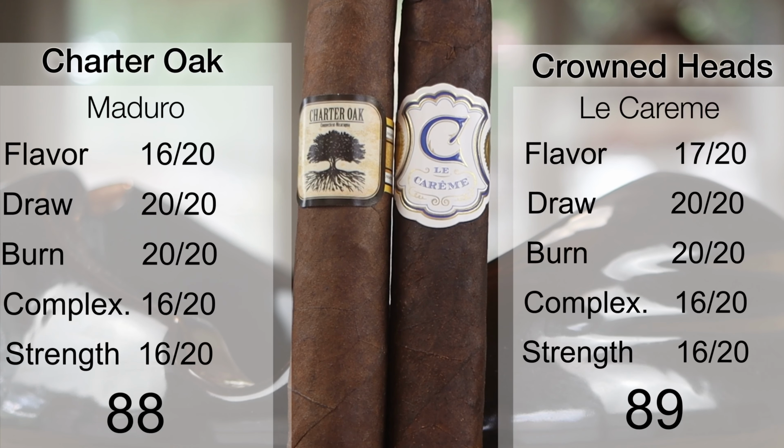For flavor, I gave it a 17 out of 20. The draw, I gave a 20 out of 20. The burn, I gave a 20 out of 20. Complexity, I gave a 16 out of 20. And the strength, I gave a 16 out of 20. It's gonna give this cigar an overall score of an 89 out of 100.